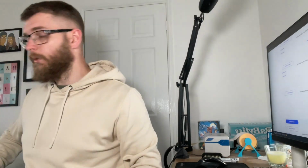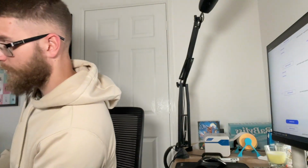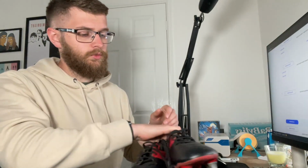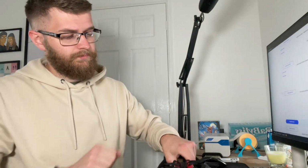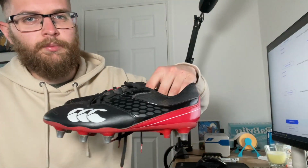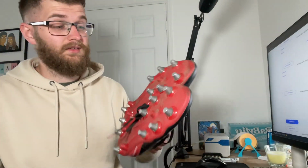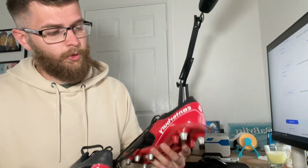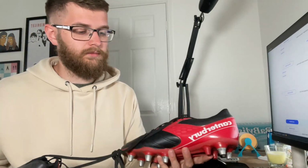Finally, we bought a pair of rugby boots, which I've never bought rugby boots before, but some guy had a pair of these new a few weeks ago and wanted like 45 quid for them, and I found a pair of used exactly the same Canterbury rugby boots. I paid £2 for these, and I think they're worth about 20. I'm surprised they're not worth more, but I guess rugby boots just don't hold the same value as football boots.